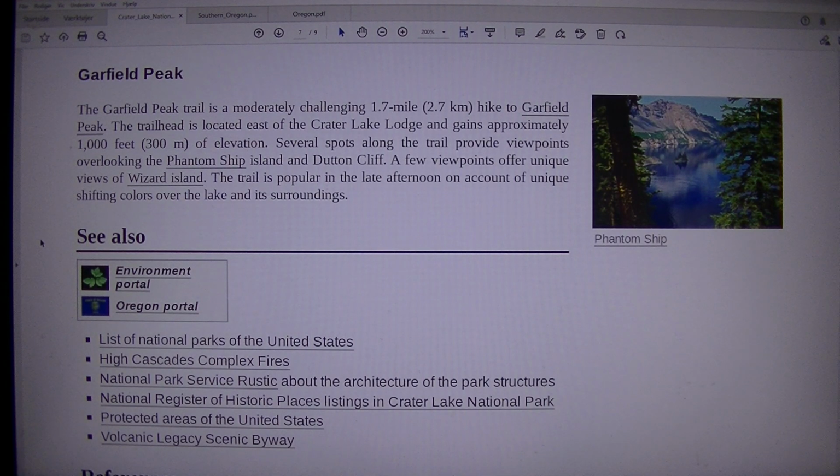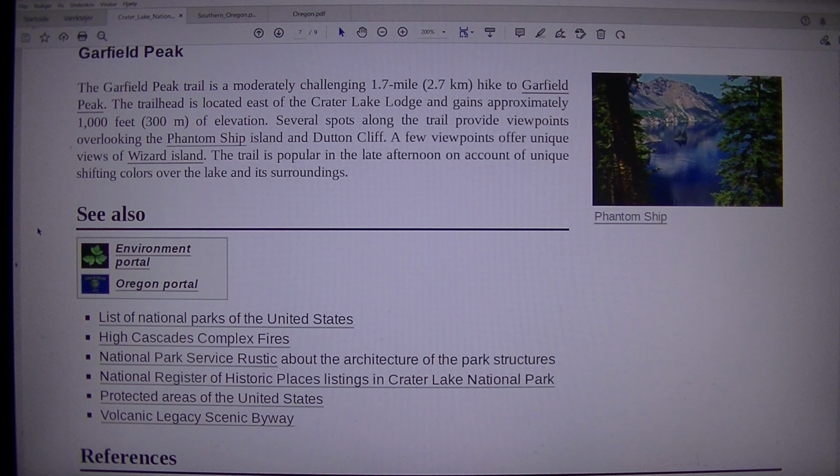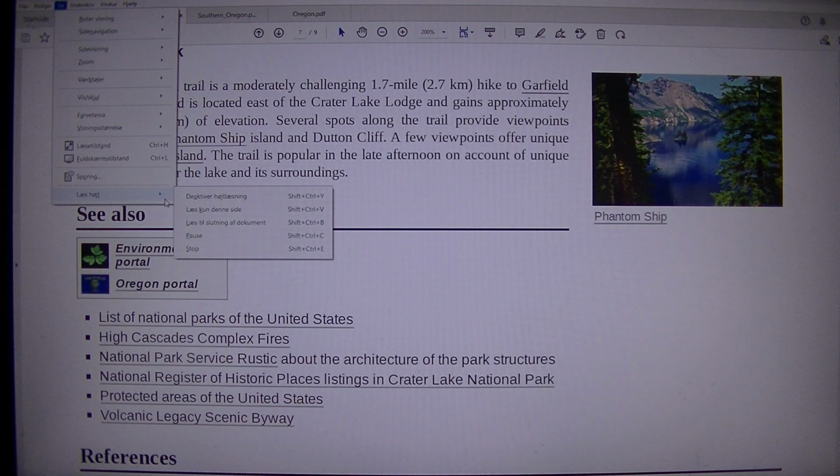See also. Environment Portal. Oregon Portal. List of National Parks of the United States. High Cascades Complex Fires. National Park Service Rustic, about the architecture of the park structures. National Register of Historic Places listings in Crater Lake National Park. Protected Areas of the United States. Volcanic Legacy Scenic Byway. References.